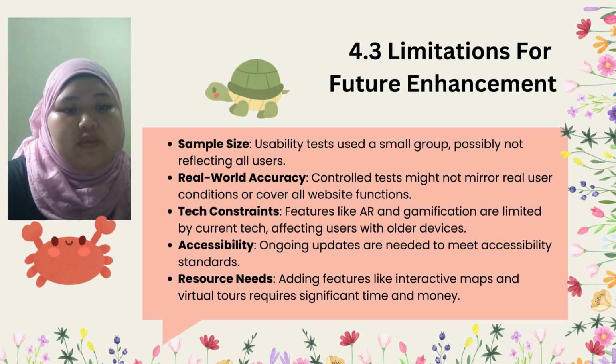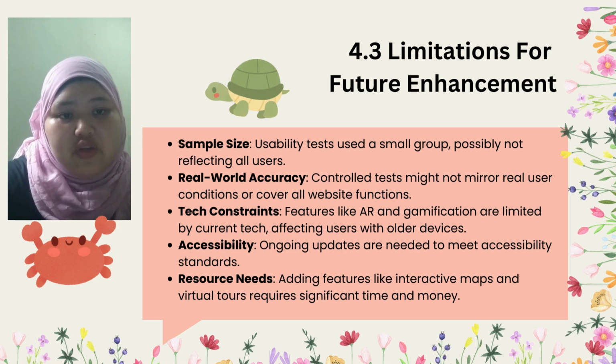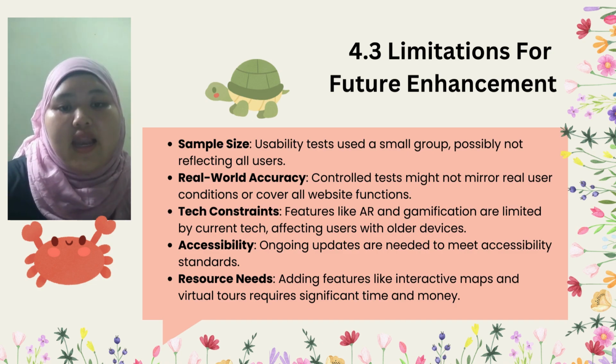Fourth, increasing accessibility by involving disabled users in testing and conducting regular accessibility audits. Fifth, allocating resources by hiring skilled staff, budgeting for technology updates, and consistently updating content and features. Finally, adopting an iterative design approach by regularly incorporating user feedback to adapt to evolving user needs and technological advancements. This step aims to create an engaging, user-friendly, and accessible online experience for all visitors to the Labuan Maritime Museum.